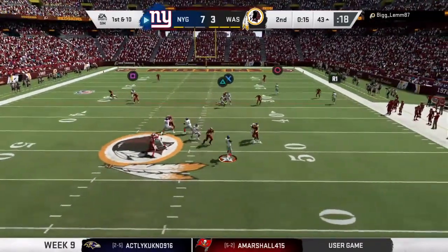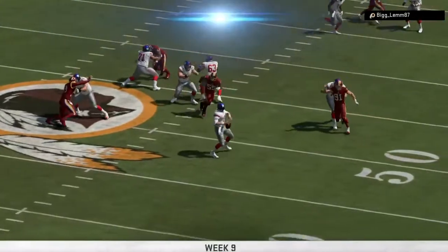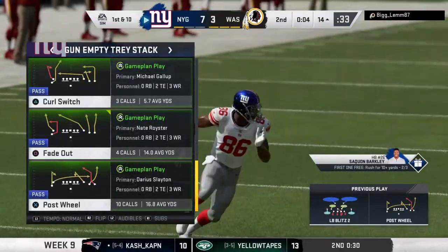Jones throwing on first down. Catch made by Slayton. And all the way inside the 15 before they drop it. He got 29 yards that time. First down, Giants.